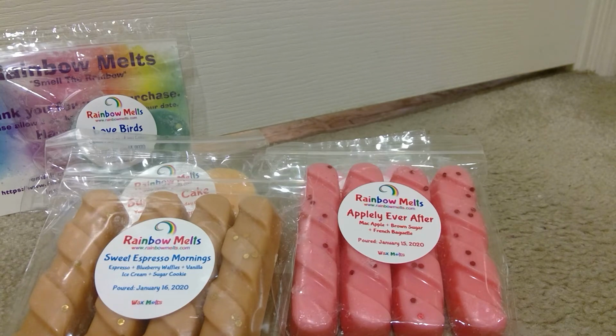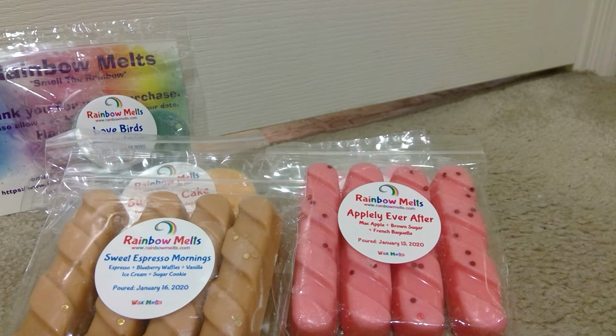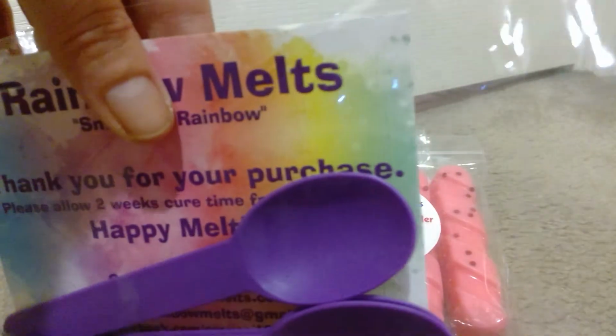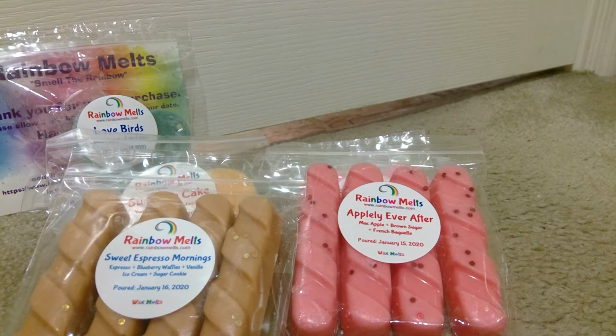She did send some spoons, and she did post that she wasn't going to send a million spoons for a million scoopables. These are very easy to wash off and reuse, or I'm sure we all have extra spoons if we are fans of scoopables in our collection. So, as always, this is how it was packaged, in a polypropylene bag with these samples, which I will talk about, and some spoons.